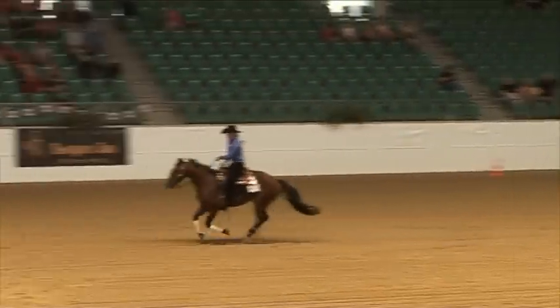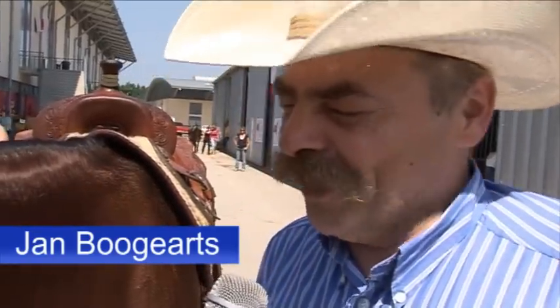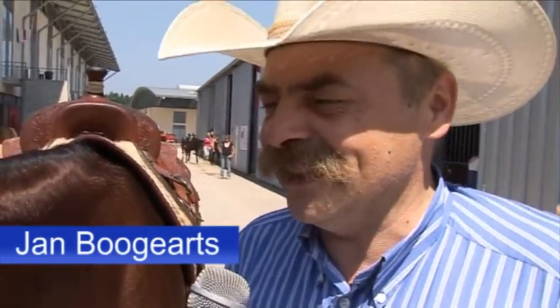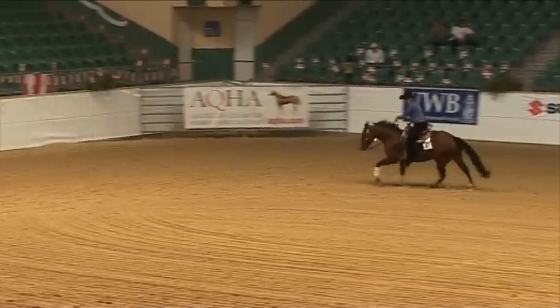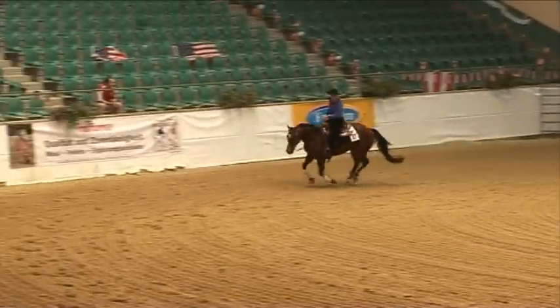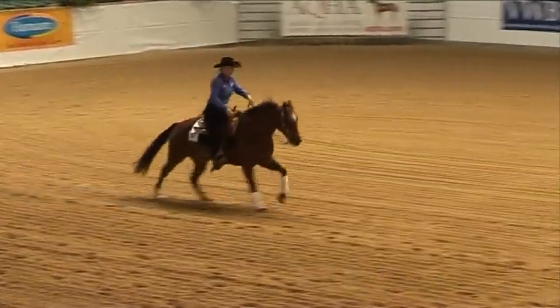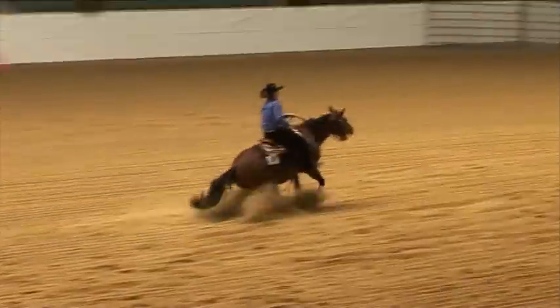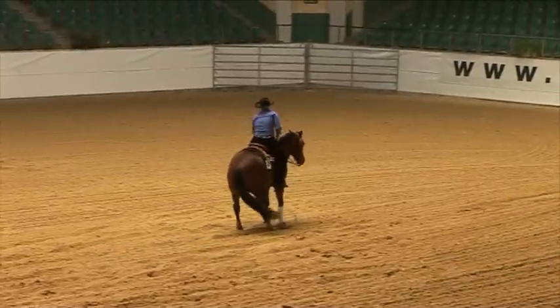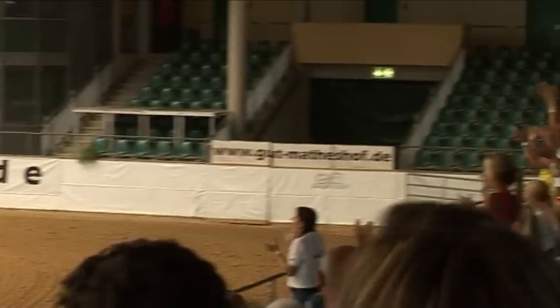What do you think is the biggest problem with the stop? I think the biggest problem kind of depends, but a lot of the horses that are here are probably shown in the reining before, and what you get commonly on a lot of reining horses is that they want to anticipate that stop, where either they want to run too fast or they slow down. The secret to a good stop is a great rundown.